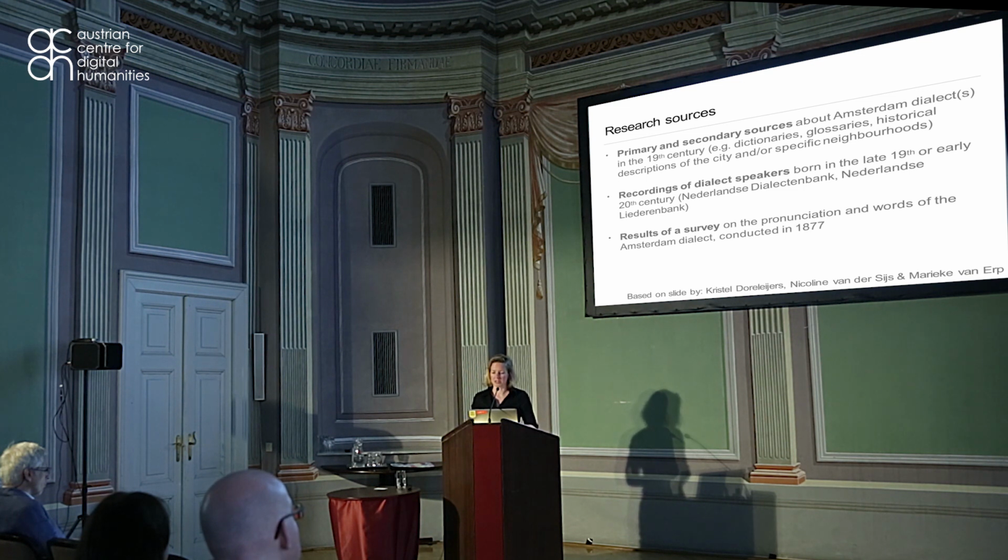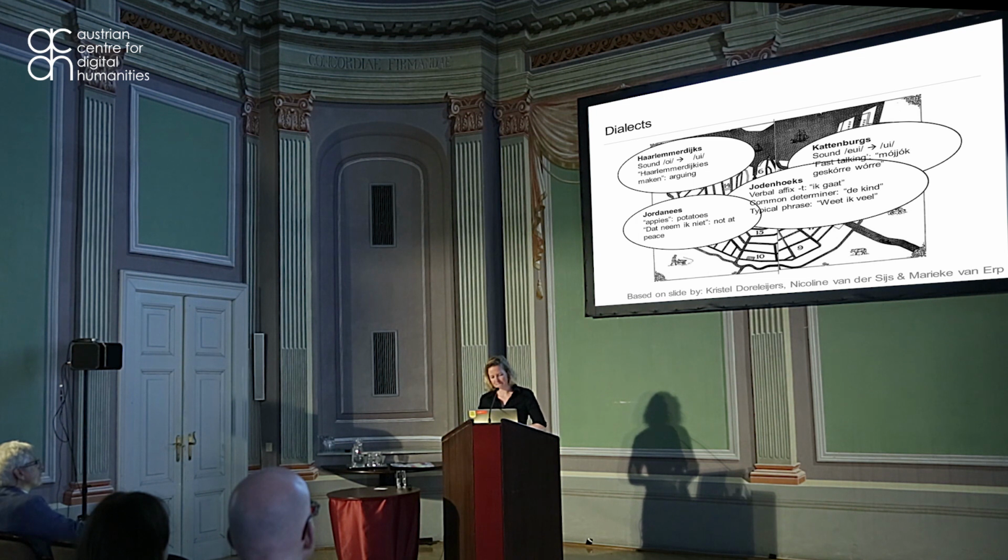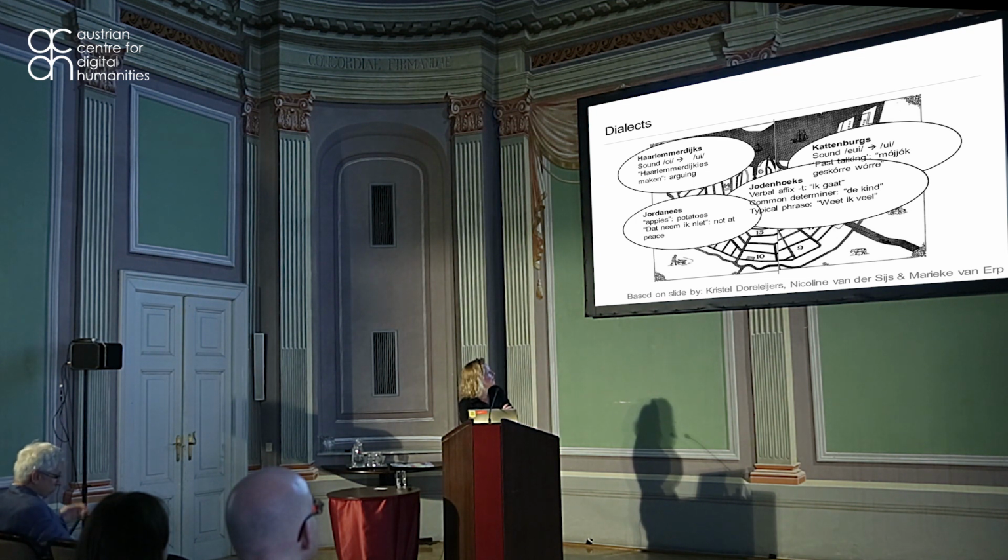And there was a survey. So the Meertens Institute actually does a lot of surveys, still does, into language usage, but also customs. And we did find that there are certain things that are different in, for example, Jodenhoeks. So in standard Dutch, you would say ik ga for I go, and in this dialect they would say ik gaat. So they added T to the end.